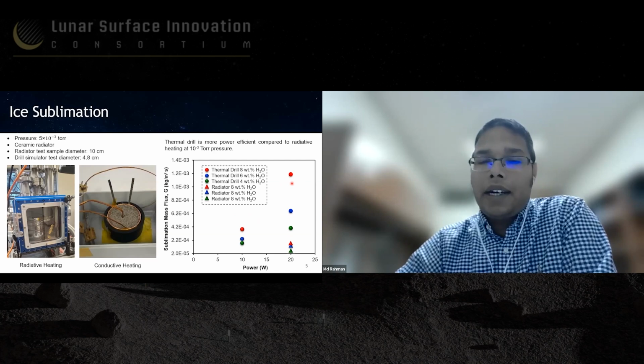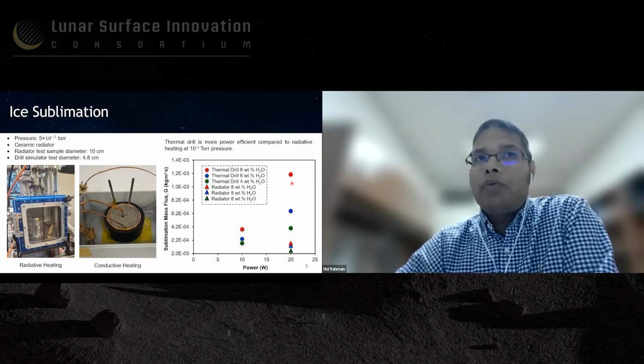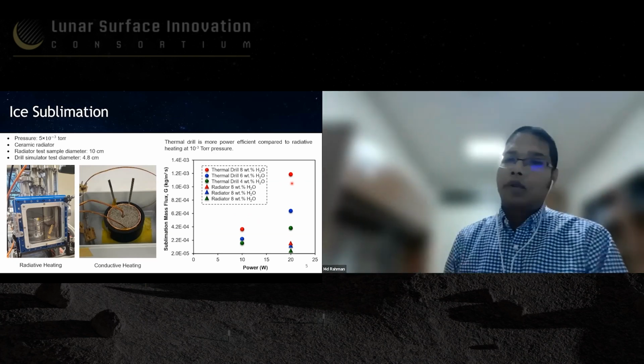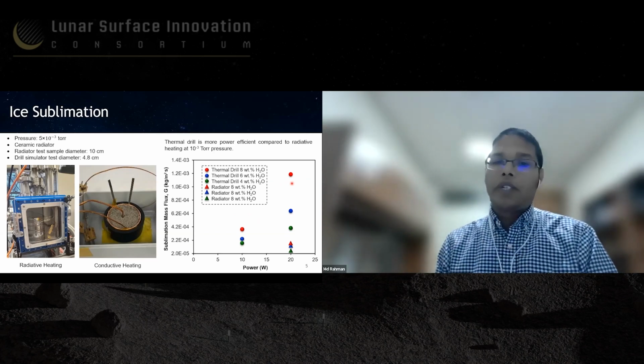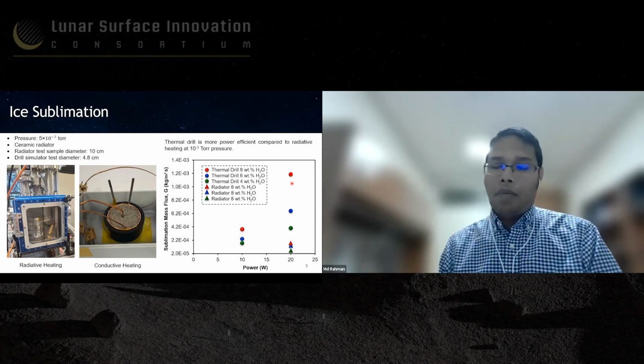However, these are tested nearly at the molecular regime, and we know that MLIs work better below these pressure conditions. So in our next work, we want to address that by going even below this pressure condition and then comparing these 2 methods, so that we can do a better apple-to-apple comparison.